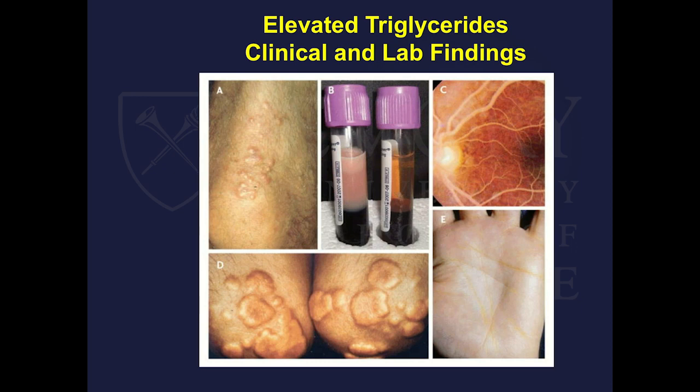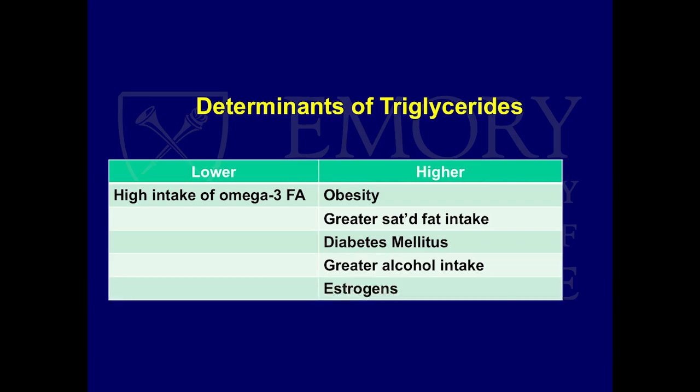Far right is lipemia retinalis. So the arteries and the veins don't necessarily look quite as distinguished because everything's got a lot of fat in it, and they look more yellow-orange. These are tuberous xanthomas, which go along with hypertriglyceridemia. And then you can also get palmar crease xanthomas, and it's mostly just yellow lines that you see along the palmar creases.